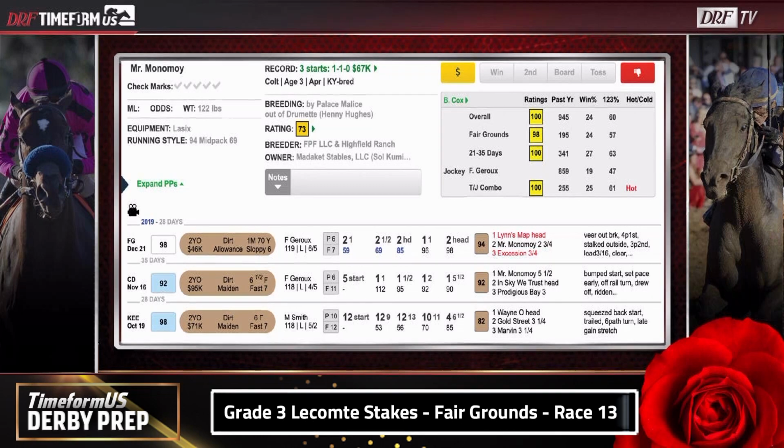He was 4-5 for a reason, and that 92 TimeformUS speed figure is not quite as fast as a lot of other horses in this race have been running. He did step up and improve marginally last time in that allowance second place finish to Lynn's Map, but he was once again a heavy favorite that day, and I didn't think he had a real excuse to lose that race, because you see those blue color-coded pace figures in the TimeformUS PPs indicating that that was a situation that favors horses towards the front end, and Mr. Monomoy was right on top of that pace. Seemed like he had the race won at the 16th pole and just got cut down late by Lynn's Map.